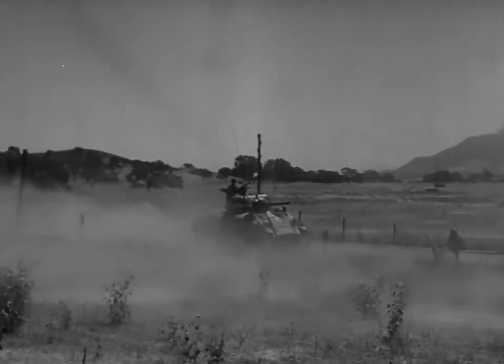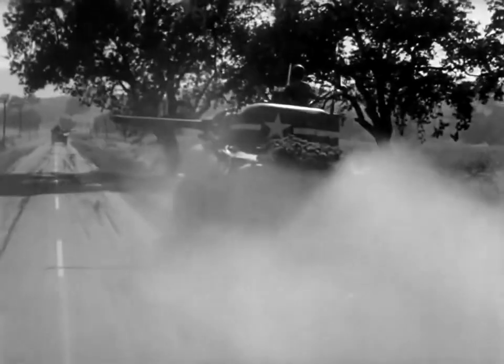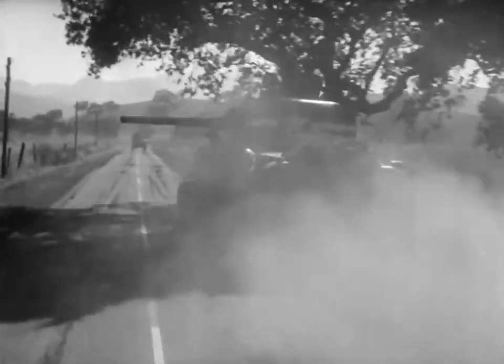Now, the third point in security, concealment. One thing certain, you can't hide tanks in a dust cloud. So unless you like bombs raining down around you, keep off dusty road shoulders.